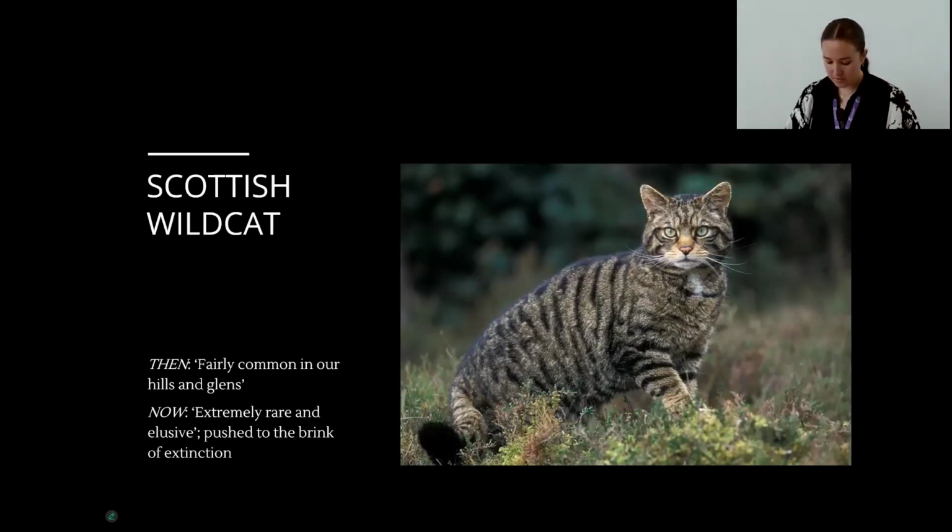Now we move on to the majestic but shy Scottish wildcat. Visitors learn that this species is fairly common in our hills and glens. Today, the wildcat is extremely rare and elusive, according to the Woodland Trust, and has been driven further and further north into tiny pockets of suitable habitat in the Highlands.